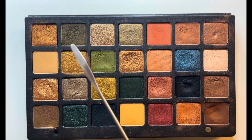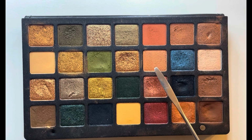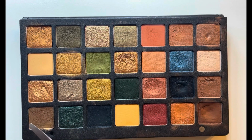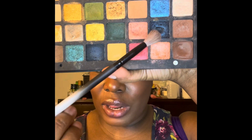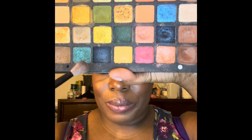So as I said, there are 12 metallics and then there are 10 cream to powders. So if you don't like those formulas, then you're probably not going to like the palette as much. The cream to powders are Troop and Stain, Lethal and Chrism, Royal, Enigma, Pure, Azoic, Symbol, Antique. As you can see, there are some colors that can kind of dupe each other, like these two here. And I'm not quite sure that you would need both of these either.